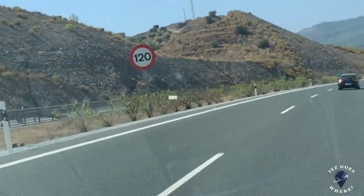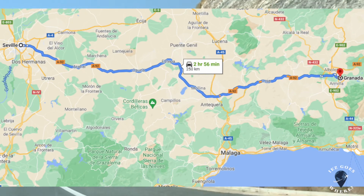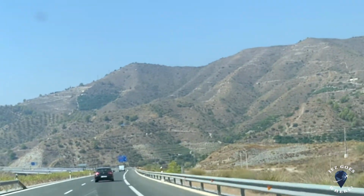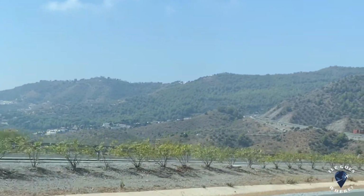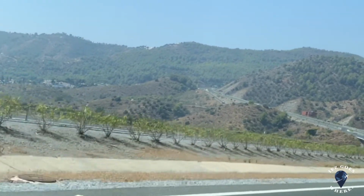Today we are driving from Seville to Granada. We're taking the A92, which is a very well-maintained 4-lane highway, driving through the middle of the Andalusian region here in southern Spain.